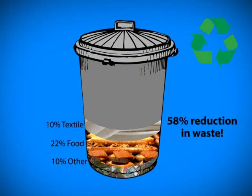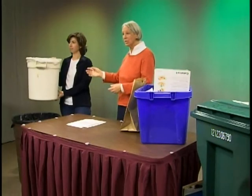So what's left in your trash is really such a small amount. We don't even need the big trash barrel. That's all we need. Just a tiny, tiny bit.